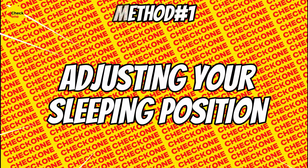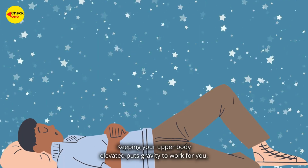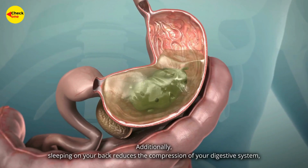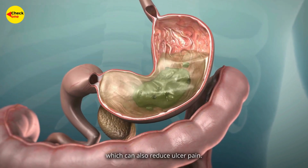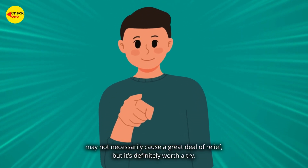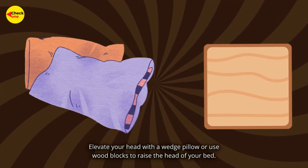Method 1. Adjusting your sleeping position. Sleep on your back with your head elevated if possible. Keeping your upper body elevated puts gravity to work for you, potentially making it more difficult for stomach acid to reach and irritate your ulcer. Additionally, sleeping on your back reduces the compression of your digestive system, which can also reduce ulcer pain. Unfortunately, depending on the location of your stomach ulcer, sleeping in this position may not necessarily cause a great deal of relief, but it's definitely worth a try. Elevate your head with a wedge pillow, or use wood blocks to raise the head of your bed.